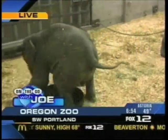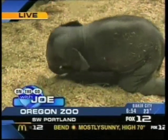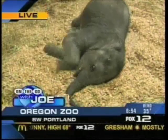Now he's just kind of running all over the place. Is this typical behavior for him? I mean, he's a baby, so I guess we shouldn't be too surprised. Yeah, very typical. This is what he'll do all day, just run around, and then tonight when he comes back in, he'll just fall over and go to sleep.